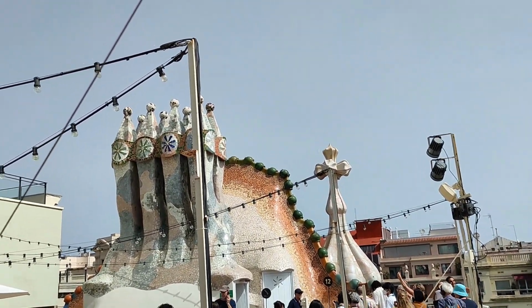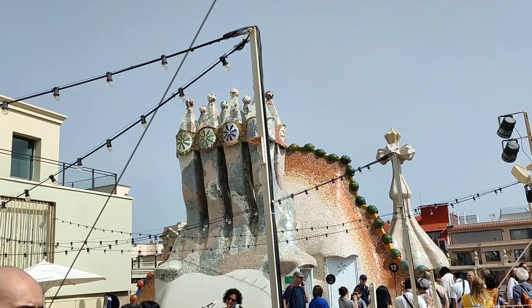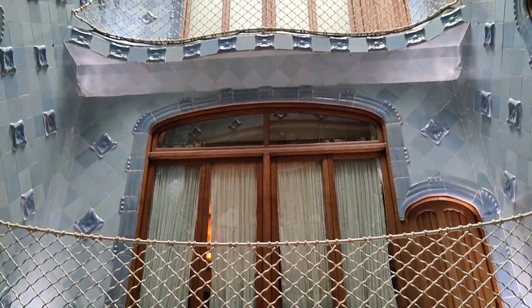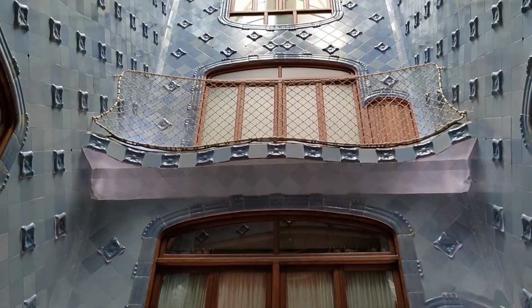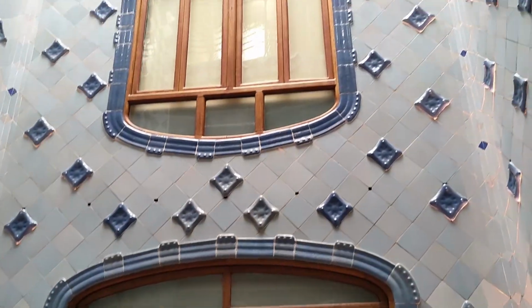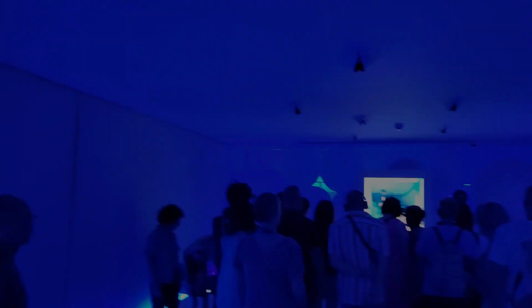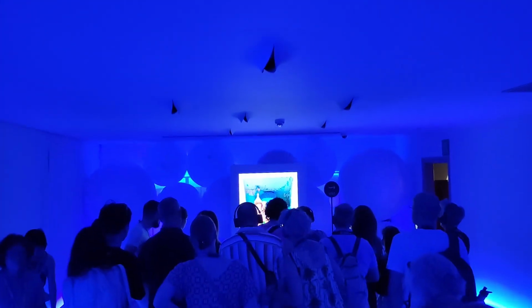The interior is a dream with curved walls, vaulted ceilings, mushroom-shaped chimneys, and balconies shaped like masks. We explored every detail of the house, discovering that each element has meaning and purpose.